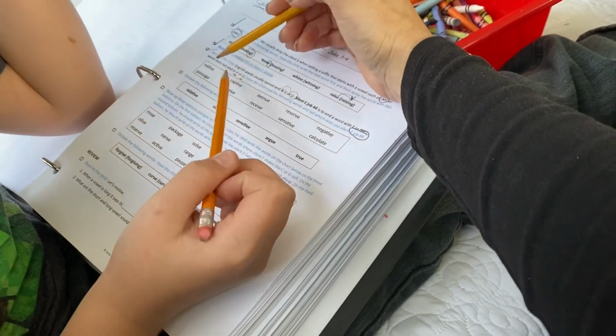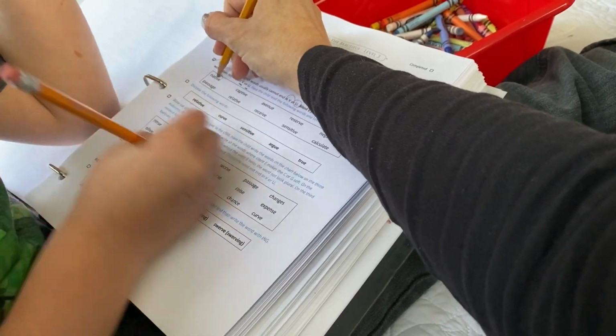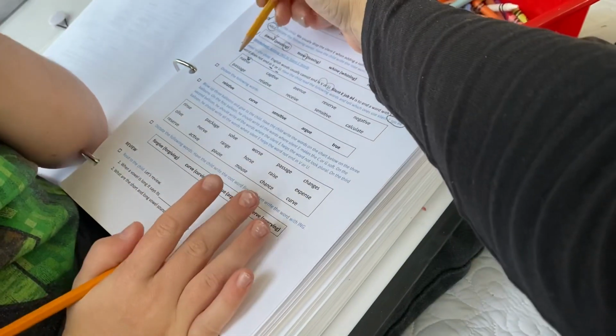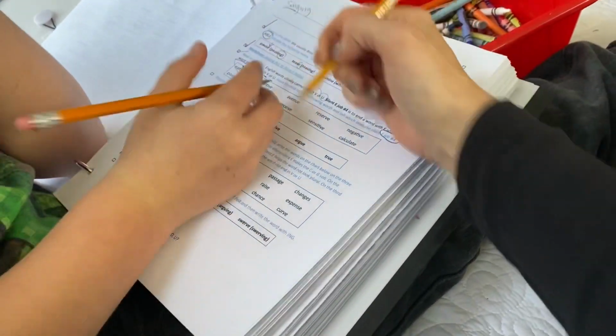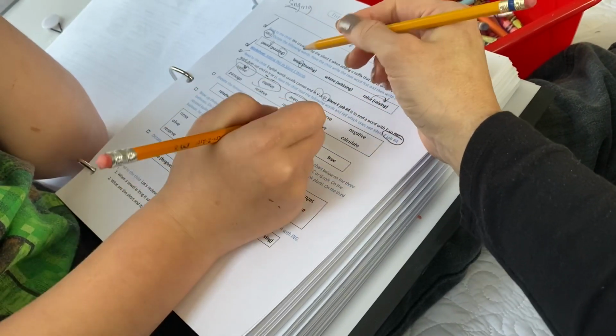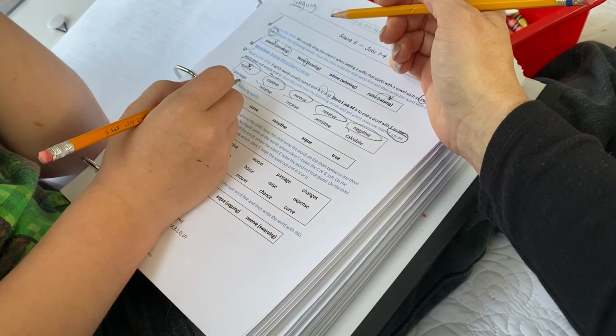If it comes after a V, we automatically know that is job 4. And especially if the E's not making the I long, then it would be job 1. Okay, so native. That's job 4. We'll circle it. And this is also 4. Captive. This is also 4.